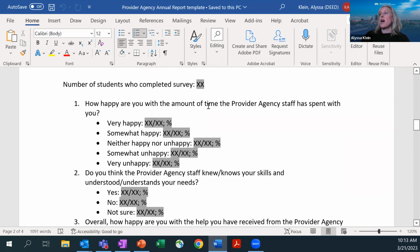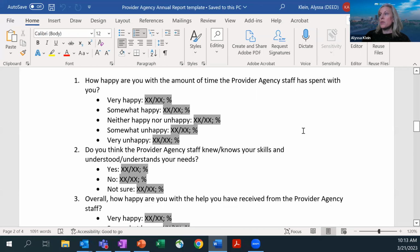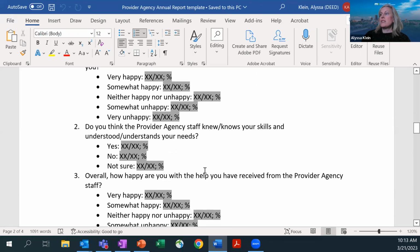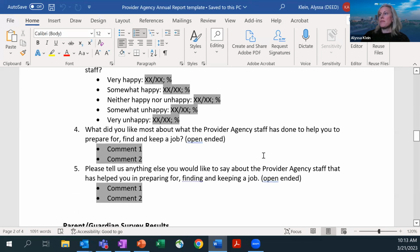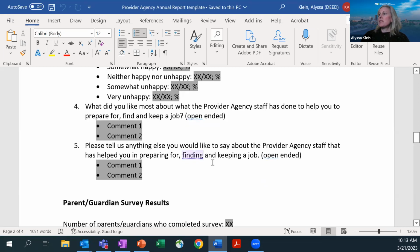So we're asking them, how happy are you with the amount of time the provider agency staff spent with you? Do you think the provider agency staff knew or knows your skills and understood or understands your needs? Overall, how happy are you with the help you received from the provider agency staff? What did you like most? That one is open-ended. And please tell us anything you'd like to say about the provider agency staff that helped you in preparing for finding and keeping a job.